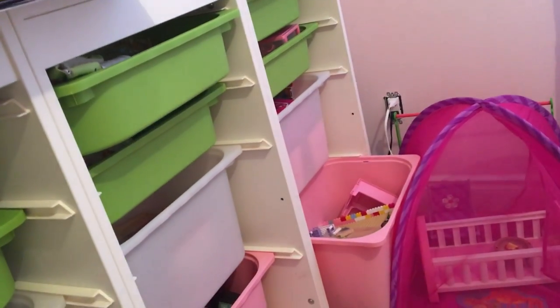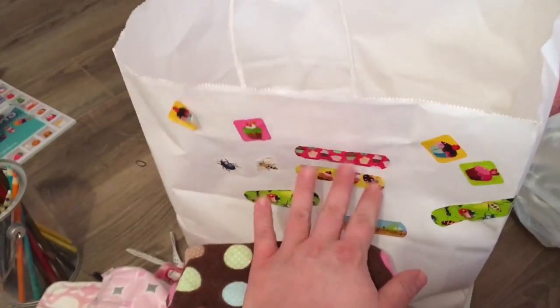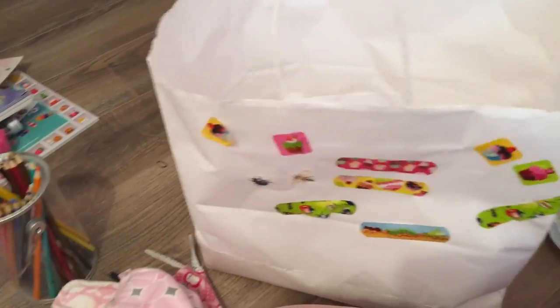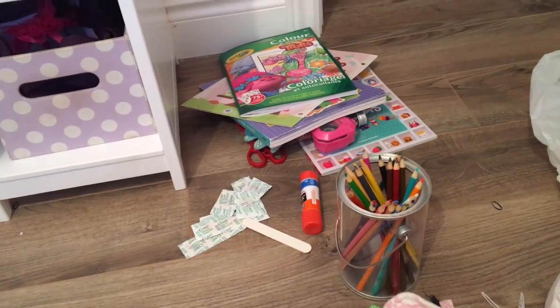I was in the middle of the process and I thought, you know what, I'll just whip out my phone and share with you what I'm doing. So I've got this bag here that was in her room, and I'm putting recycling in it. And then this pile here is all stuff to go out of her room.